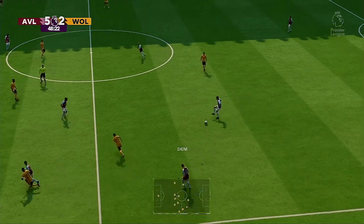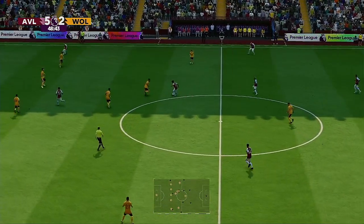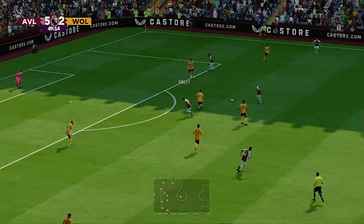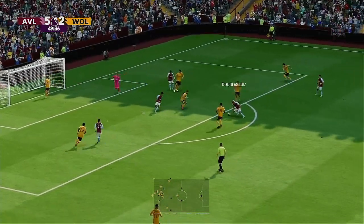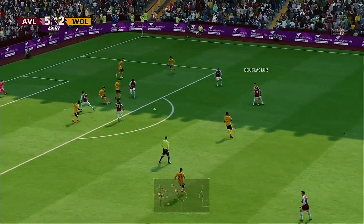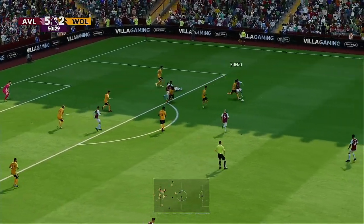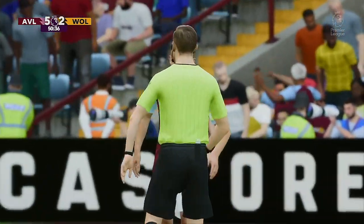Dean. Ollie Watkins. Boubacar Kamara. Bailey. Could be dangerous. And the ball is still alive. The effort shut out. Taking this on. Oh, they looked in there. That's nicely cut out. And that's a foul and a free kick.